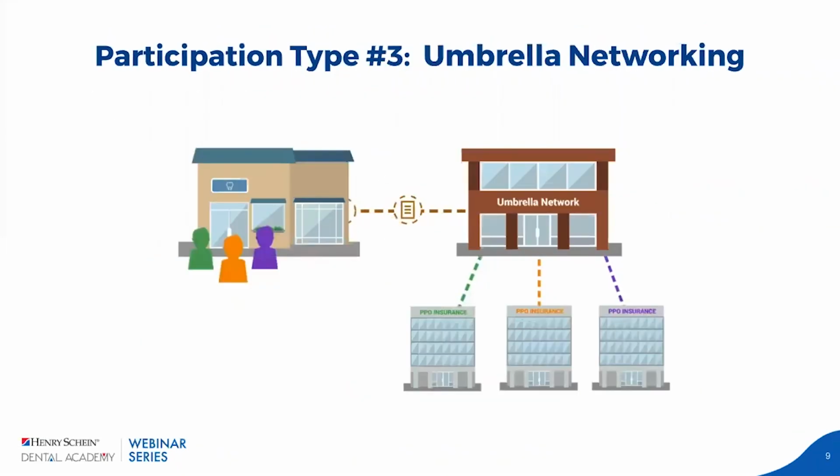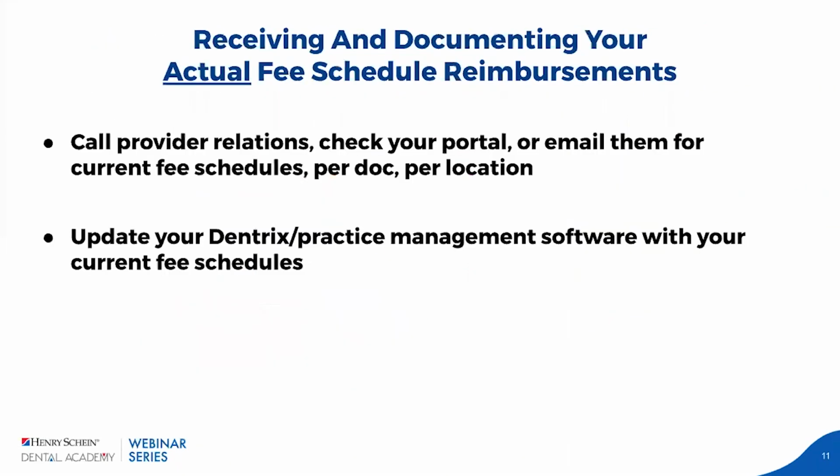Okay. Now, why do we need to collect the fee schedule? So while you're calling provider relations, they should be able to provide you with your current fee schedule per doctor, per location. And then once you receive that back, you can update your Dentrix or your practice management software with the current fee schedule. That way, number one, your treatment planning is more effective. And number two, when you're negotiating or we're negotiating, we know what numbers we're starting with. If we're working off of old data, that's pretty hard to negotiate accurately.